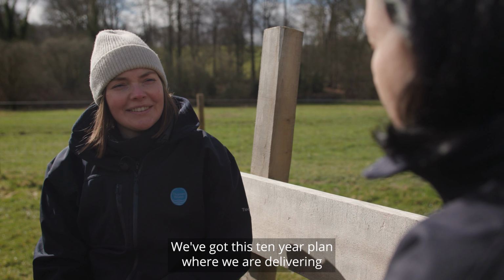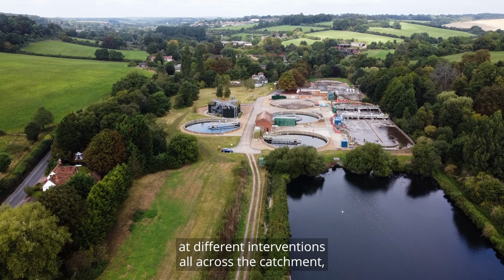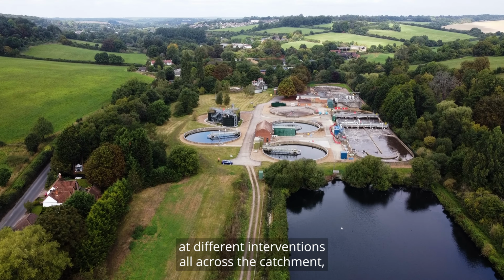We've got this 10-year plan where we are delivering different interventions all across the catchment, everyone playing their part, and that includes us at Thames Water as well, because we are investing heavily further upstream at Chesham Sewage Treatment Works to build resilience in the network and help prevent storm discharges from happening.